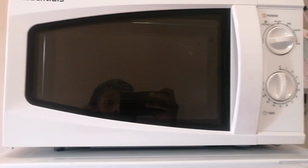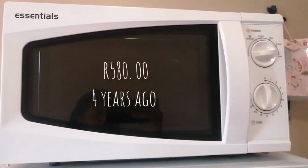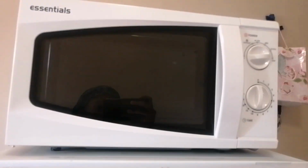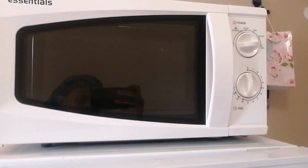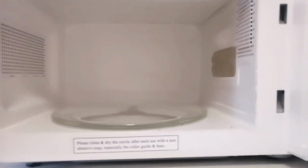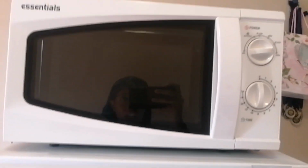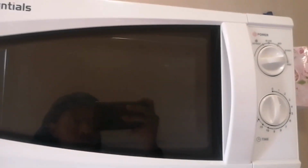This is a micro, I don't know if you call it a microwave or micro oven, whatever you call it. I bought this in 2018, guys. Every time people come to my room, they're shocked that my stuff looks so new, though I bought it years ago. I'm very good at taking care of my stuff. I feel like no one can take care of your stuff better than yourself. It's not really clean inside because I used it yesterday, but when I bought it, it was like 600 rand at ShopRite in 2018.